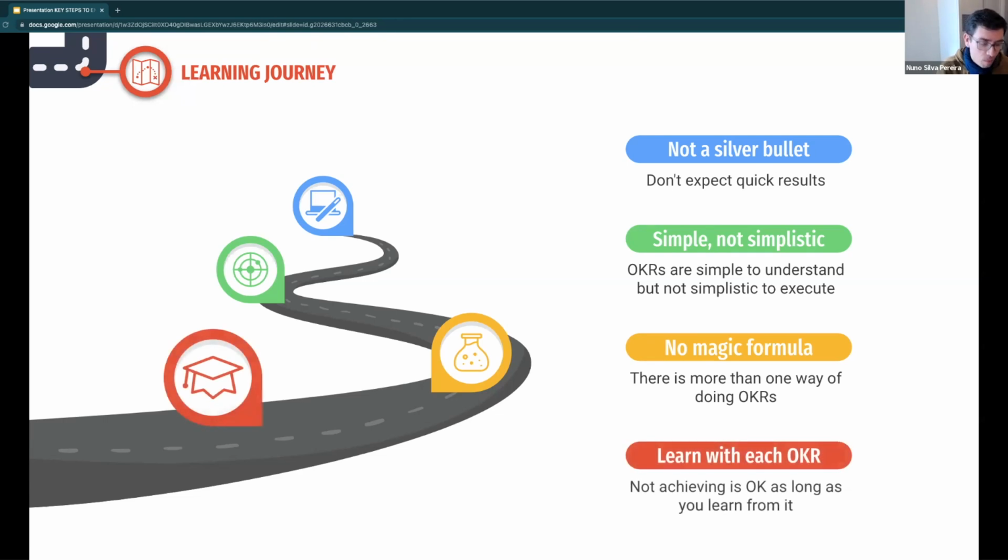And it's really important, as Sara mentioned, that we learn with each OKR. This doesn't mean never reaching them. This is why it's so important to do check-ins and especially reflect and retrospect. We should not skip that step too. The goal of this is continuous improvement's sake, for we all want to get better at what we're doing.